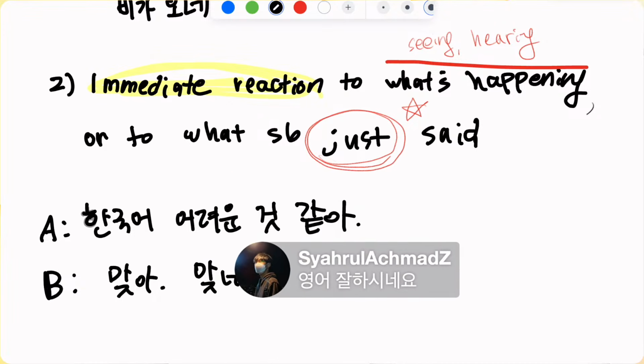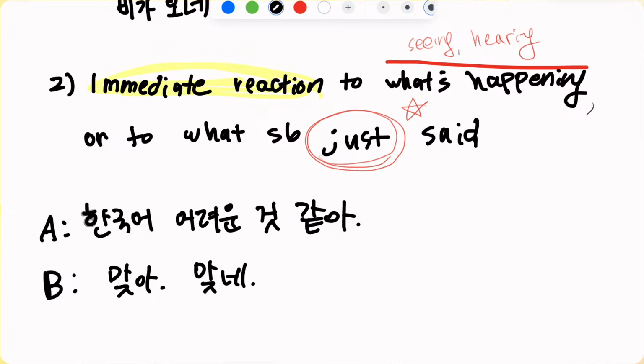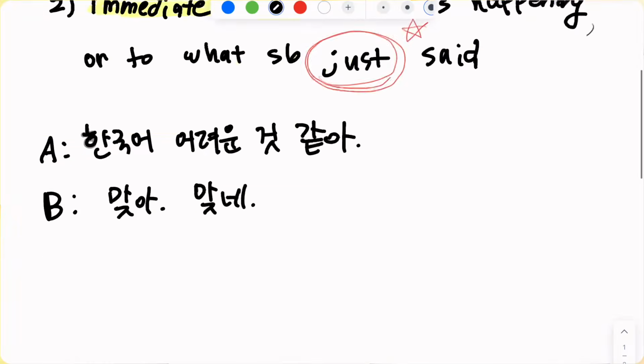그리고 it can also be used for compliments too. So you hear someone speaking English and you think that person speaks perfect English or good English. You could say, 영어 잘하시네요. You can do the same for someone who speaks good Korean. You can say, 한국어 잘하시네요. 그렇게 할 수가 있습니다. 그래서 그게 네요입니다. That's how you could use 네요.